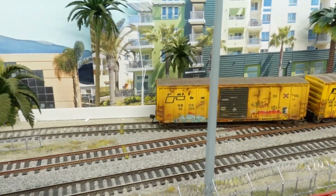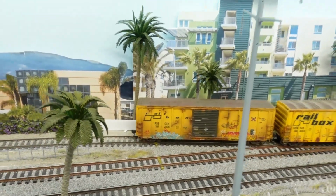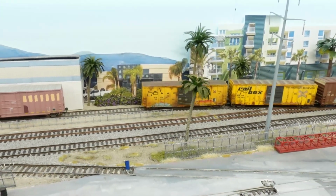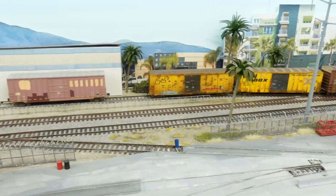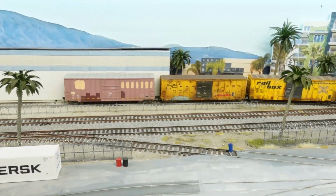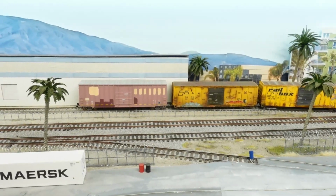Time to clean the track there. Sounds crusty. After doing the construction over here, all the track over here is really dusty. I thought I cleaned it all, but I guess I didn't.